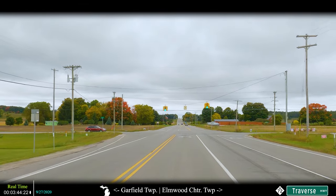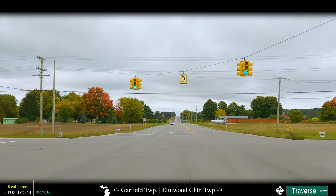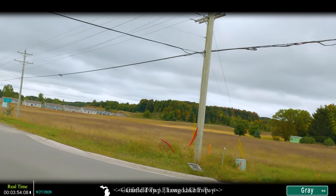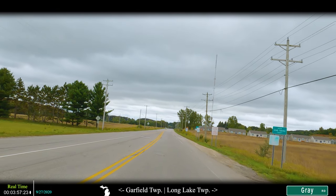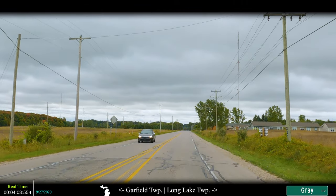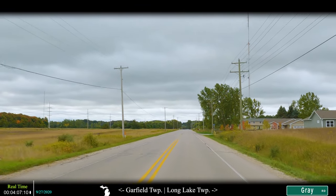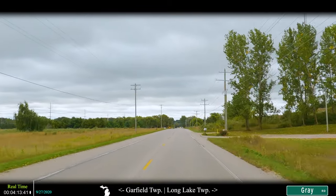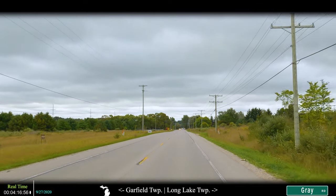You'll find a lot of slow drivers there that will take off the younger aggressive drivers that clog the Michigan roadways. Meanwhile, Garfield Township is home to 17,000 residents and has a median age of 39. The township offers cheaper real estate than other areas closer to the water, and has become a popular place to settle down in. The median household income of Garfield Township is $47,000 per year, and 31% of adults 25 and older hold a bachelor's degree or higher.